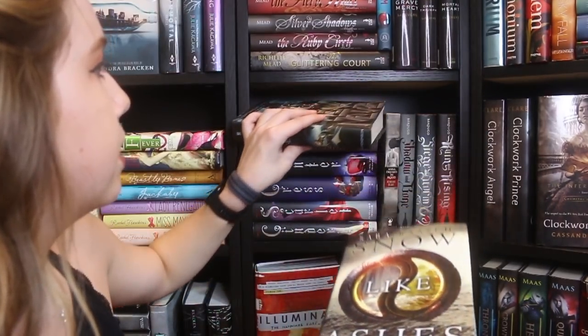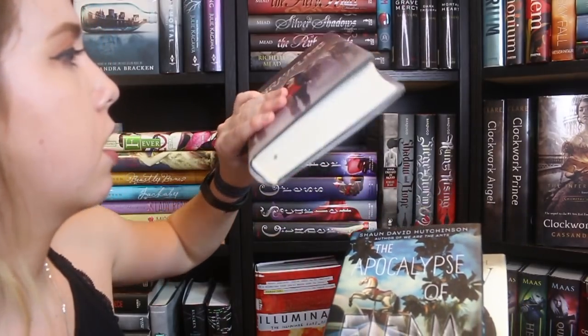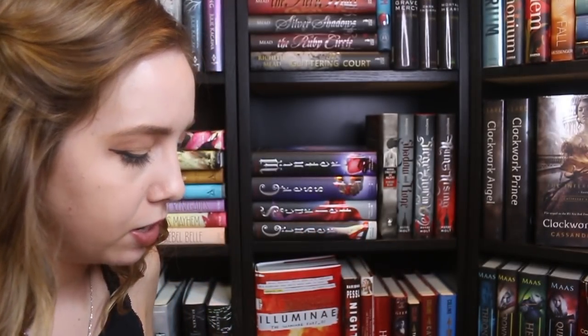Then moving over here, basically from here on out, the organization is just series and authors lumped together and a little bit of color coordination. We got Snow Like Ashes, The Apocalypse of Elena Mendoza, and Unraveling. All three of these were just okay. Then we have The Lunar Chronicles by Marissa Meyer, which is one of my favorite series. I know it's a favorite of a lot of people. I just read some of the companion short stories this month and they were fantastic.